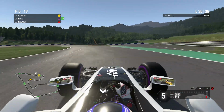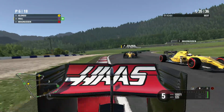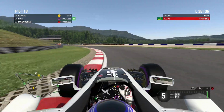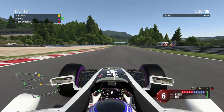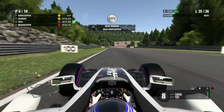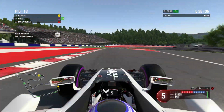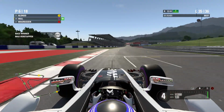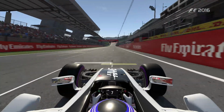This is the last lap of the race because we have been lapped. Contact with Palmer meant I've gone wide. Contact with Magnussen on the inside. This has just turned into a dirty scrap for 6th position. But I think we might have just got it. Max Verstappen wins the Austrian Grand Prix. And I think, penultimate corner, we come up to the final corner and we're just going to come across the line. It's been a dirty scrap, but it's resulted in 6th place.